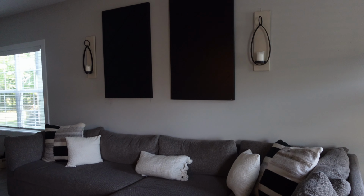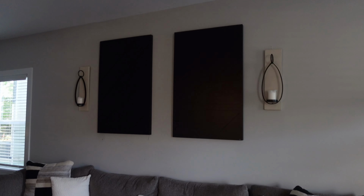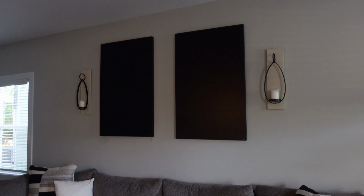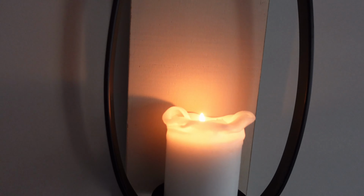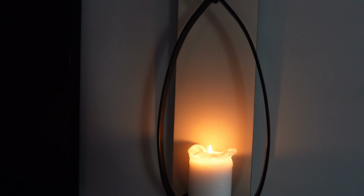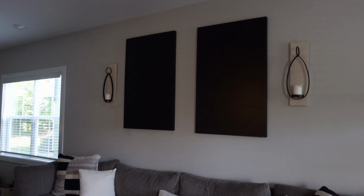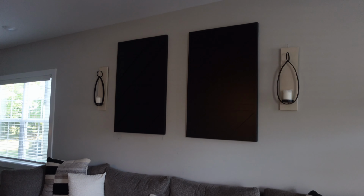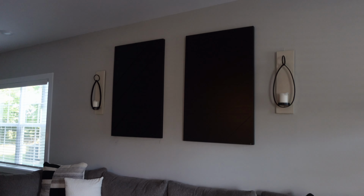Those big cream and black pillows came from Target. Wall art came from Hobby Lobby, and so did the candle holders. And yes, those are real candles. So when we light those, that is real fire literally above our heads. But it's pretty stable, and I've lit them a bunch and they've never fallen. Should probably knock on some wood and pray, Jesus, please don't let those things ever fall.